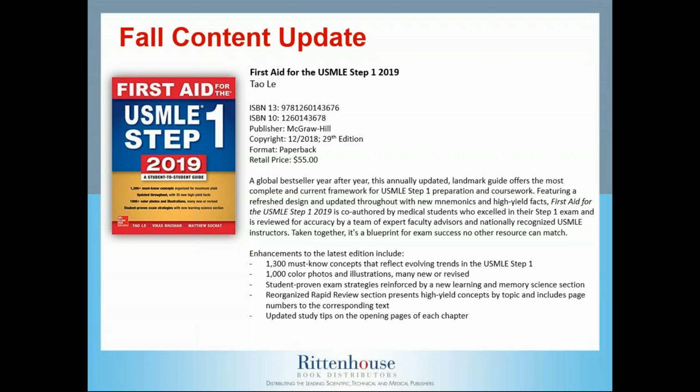What's great about this resource is it's co-authored by medical students who excelled in their Step 1 exam, and it's reviewed for accuracy by a team of expert faculty advisors and nationally recognized instructors. So all taken together, it's truly a blueprint for exam success that can really match no other resource. Enhancements to this 2019 edition: 1,300 must-know concepts, 1,000 color photos and illustrations, student-proven exam strategies, reorganized rapid review sections, updated study tips, and much more.